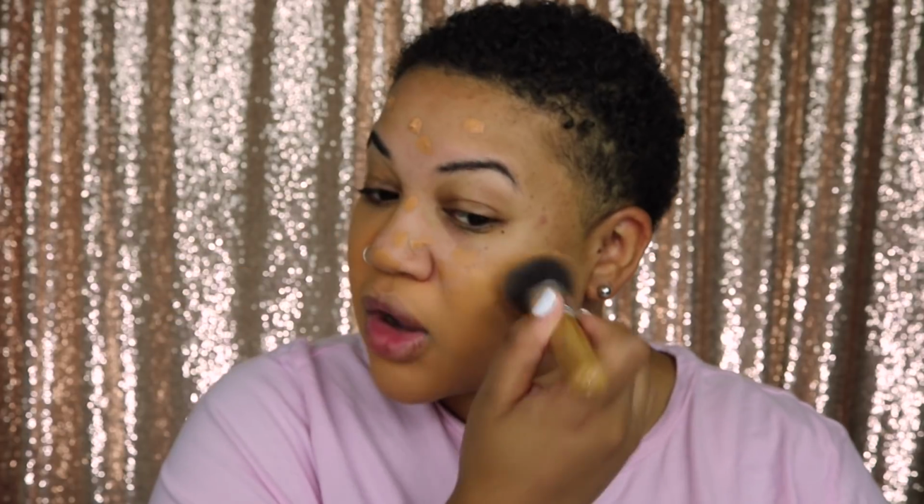Well, this match is not bad. In terms of the color, it reminds me of my MAC foundation. I like the way that it's blending out. Shout out to all the dark skinned girls that I've seen review this foundation.